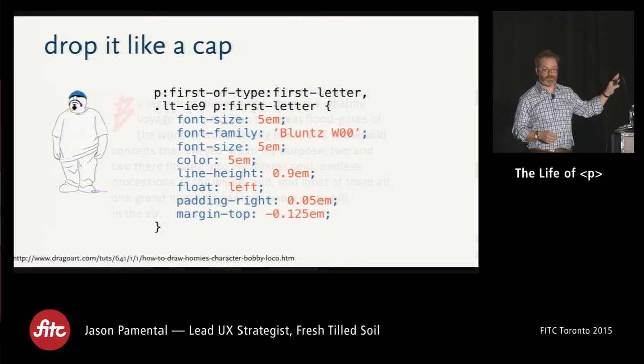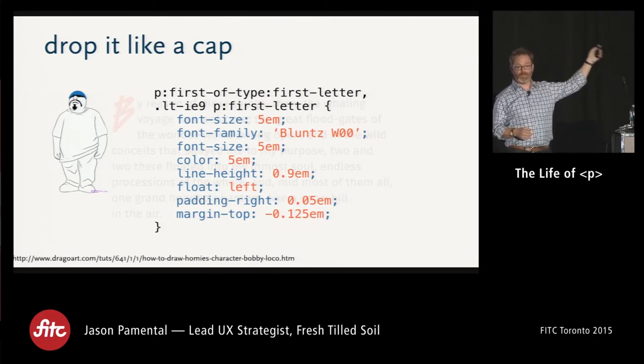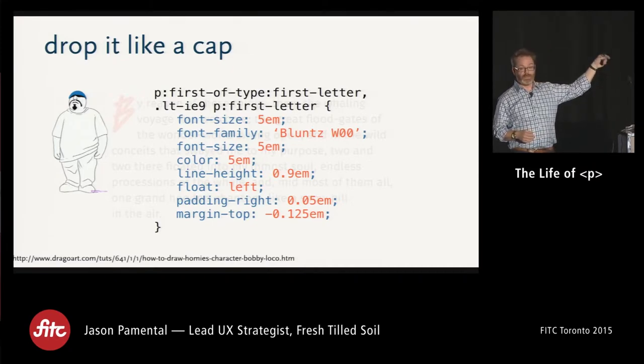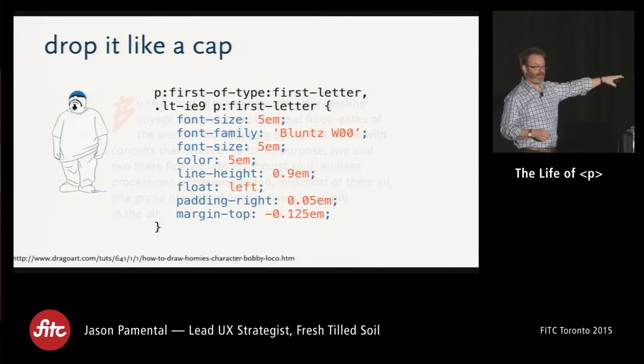It takes a little bit more effort, but this will, in combination with conditional HTML classes added for older versions of IE, allow you to style this anywhere without a single extra class or wrapper in that markup. So using the pseudo selector first-of-type and first-letter, the first paragraph and the first letter of that paragraph will be highlighted in any way you see fit.